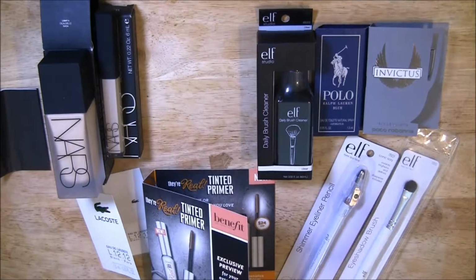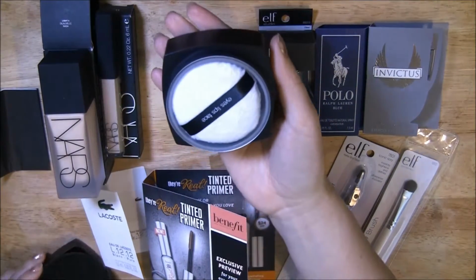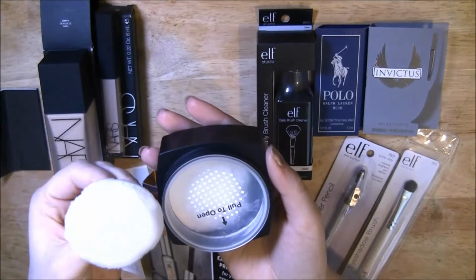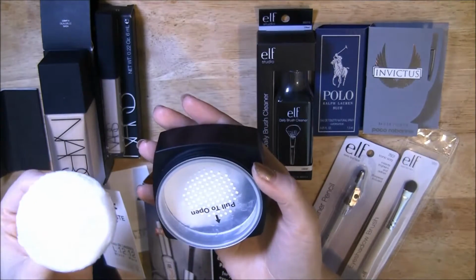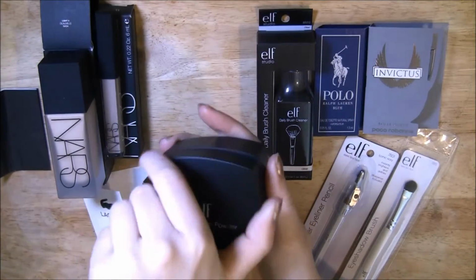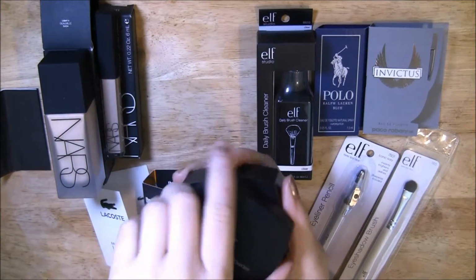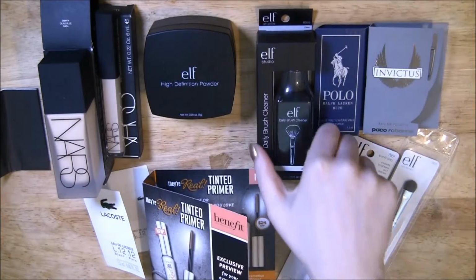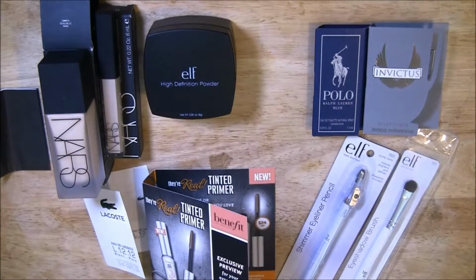And when you open it, if I can get it open. Alright, so here it comes with a little brush, and then you pull this plastic tab open and the powder comes out, and you seal it up all nicely, and there we go.